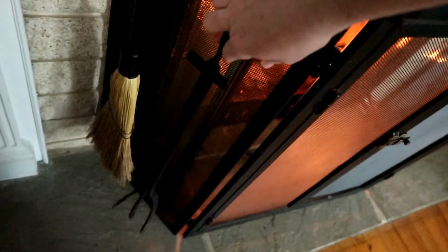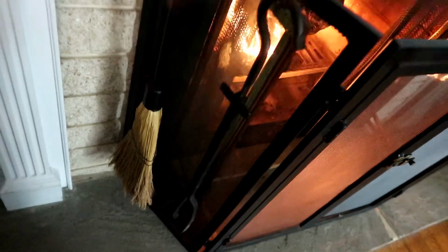But we bought this not long before, and it's kind of cute because it's got the shovel. I don't know if you guys can see that, but the shovel and then the little poker. And then on this side it has the log mover, this piece. And that. And then a little broom.